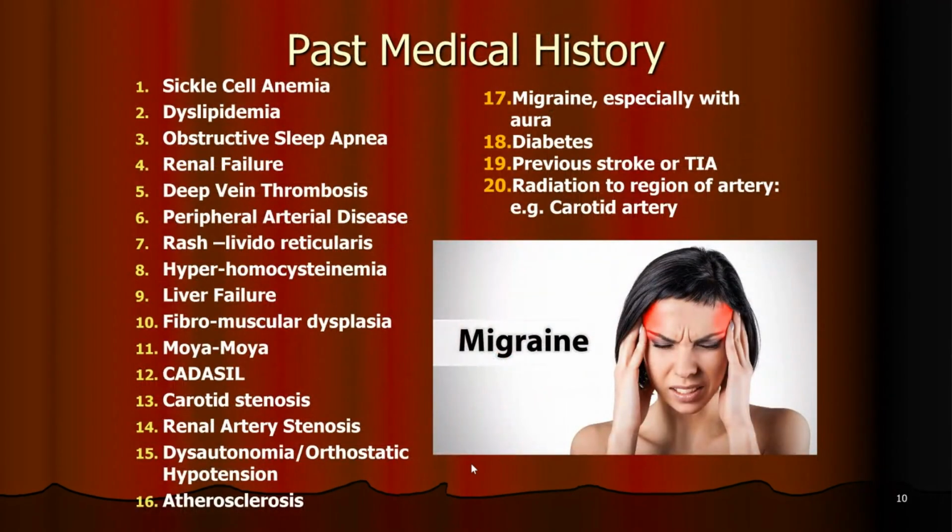Past medical history of the patient is really critical, especially auras, sickle cell anemia, dyslipidemia, obstructive sleep apnea, renal failure, deep vein thrombosis, peripheral arterial disease, liver failure, moyamoya, which I talked about, CADASIL, carotid stenosis, renal artery stenosis, I'm just bouncing around, atherosclerosis, diabetes, previous stroke, radiation to a region of artery such as the carotid artery, pain in the neck, in the carotid areas, and migraines. So all of these things, there's dozens of others, and we do go through all of them in detail in the course, which teaches you how to understand at a greater depth.